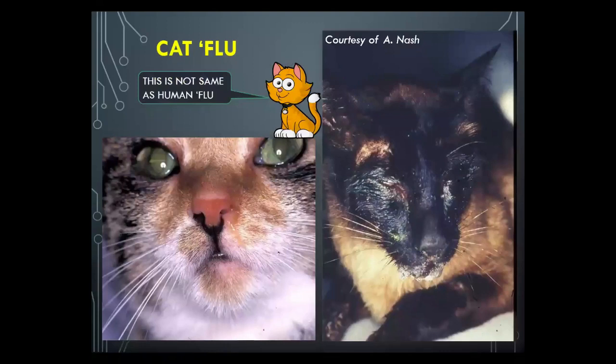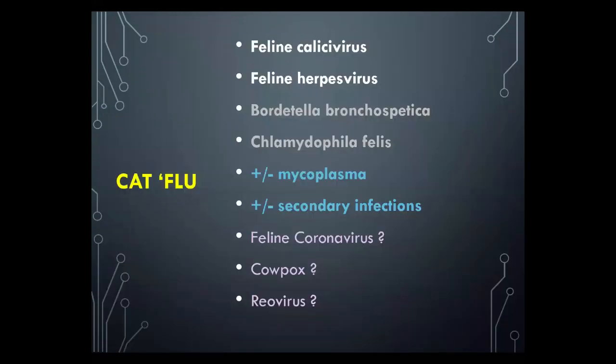So cat flu does what it says on the tin, that it causes flu in cats, but it's very important to realize this is not the same as human flu. This is not the influenza virus. This disease is caused by a whole complex of infectious agents, of which two, the feline calicivirus and the feline herpes virus, account for about 85% of all the infections.